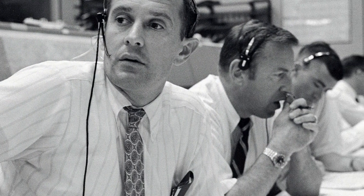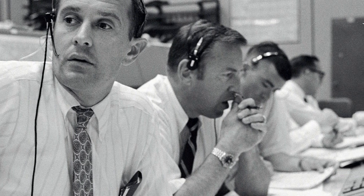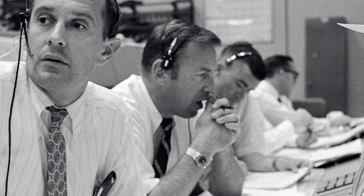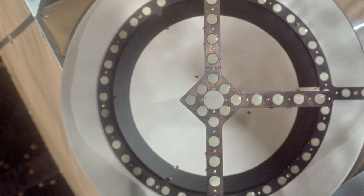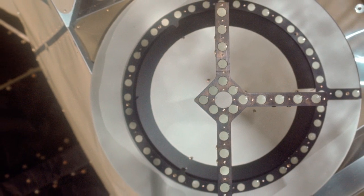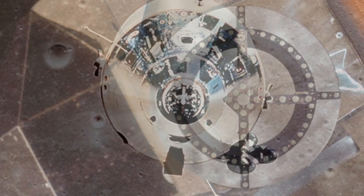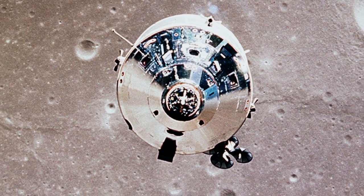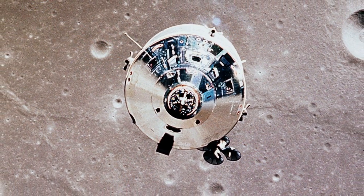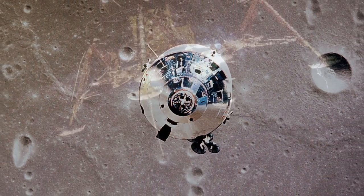Eagle, Houston, request manual start override. Roger. 2,600 feet altitude. See it? No. Eagle, Houston, 1 minute, you're looking good. Roger.